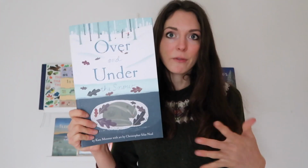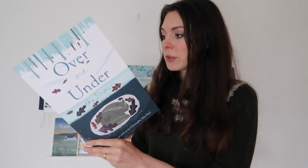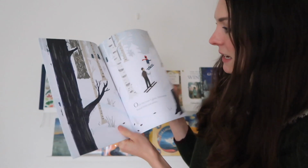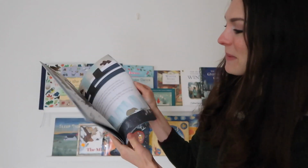Series by Kate Messner, Over and Under. This is Over and Under the Snow, which is really beautiful. This is a new addition to our shelves this year, and I'm really excited for the boys to have a look at it, especially on this very snowy day. It's amazing how much snow's fallen outside already. But yes, this is lovely.